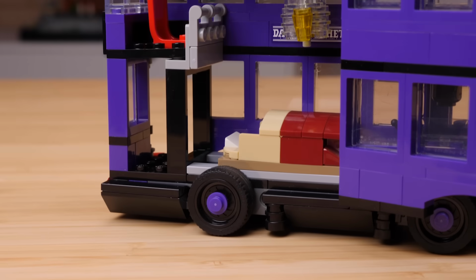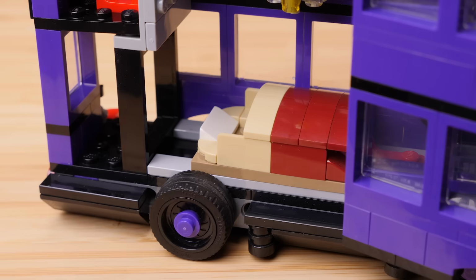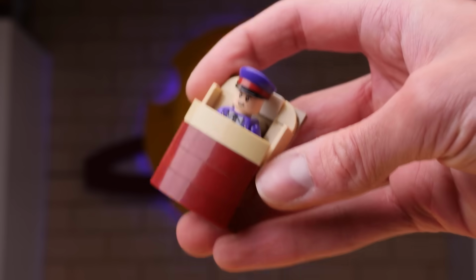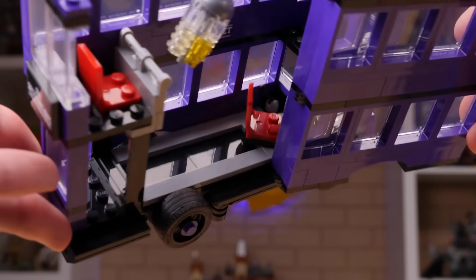And we've got all the essentials here, the swinging chandelier on top, the sliding bed below, and this one is especially great because you can actually tuck a minifigure beneath the plastic sheets. How fun is that? And Ernie's chair is actually hinged way down there, so that can slide around too.